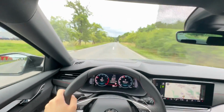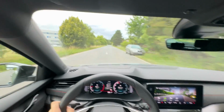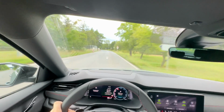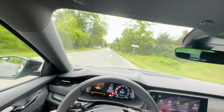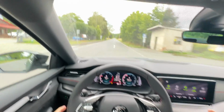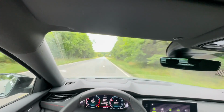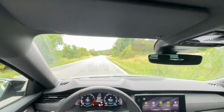Now, we are approaching the point where we do the 0 to 100, and in this car, you also have launch control. We're going to quickly pop it into sport mode, and in the settings, turn off the start-stop system, and turn on ESC sport. So we're going to get sporty traction control, basically, and slide control. We're going to do this fast because the guy on the little motorbike is behind us, as well as a truck. He's not there right now, but that's fine.